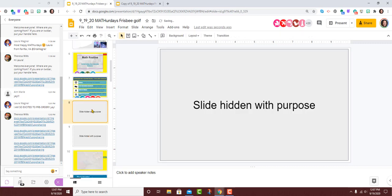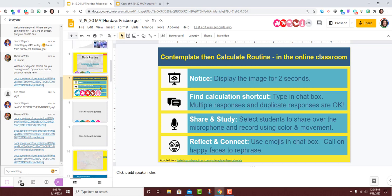Alrighty, so I am on slide 8. You can follow along in Blackboard. You don't actually have to be on the slides for this part. So if it's easier, you can go ahead and move there. I'm going to show you something for just 2 seconds. It's not going to be long. And then I'm going to ask you to write your calculation shortcut in the chat box. In other words, how did you see it so you could start to calculate it?